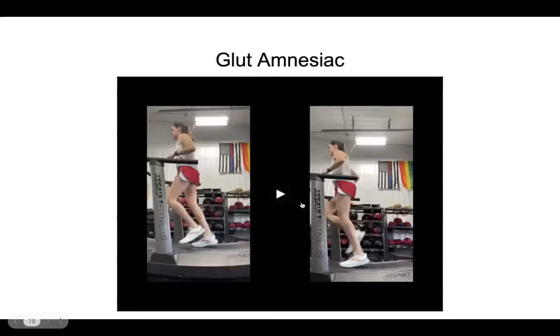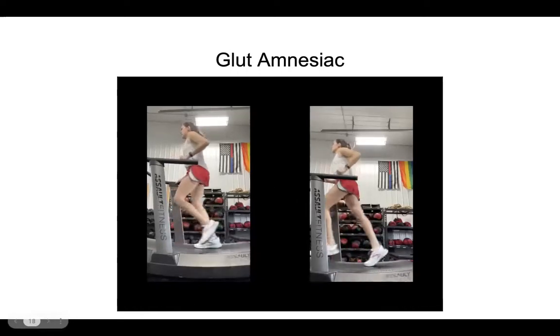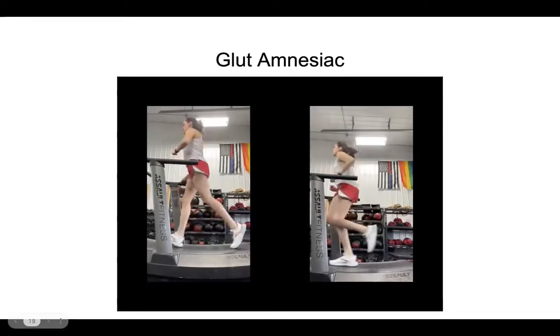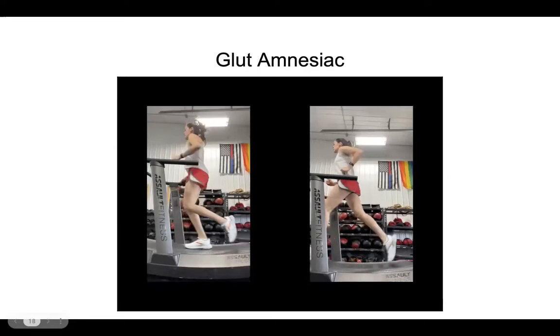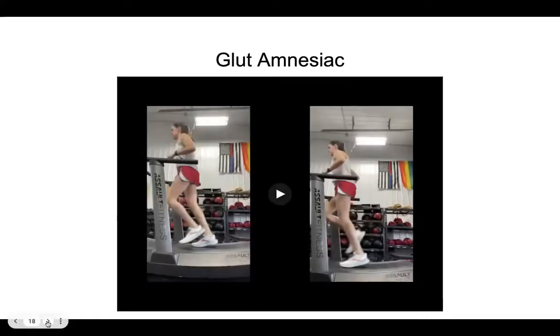Okay. So last one, we got the glute amnesiac. Super common, again, for just people who do not like to use the hips. And so the one on the left, not using my glute very much. There's not a whole lot of push off. I'm very upright. And so because the runner is very upright with this type of run, it actually creates a longer lever arm on the knee extensor, or on the quad, on the front of the knee. And so you can tell there's much more of a push off on the back, or on the right video.